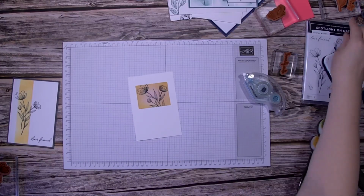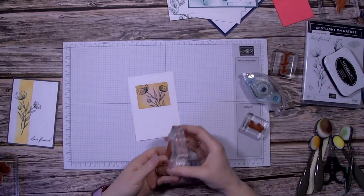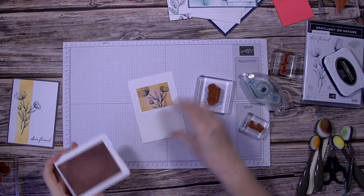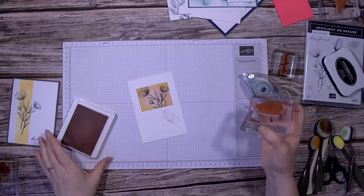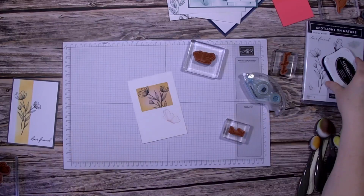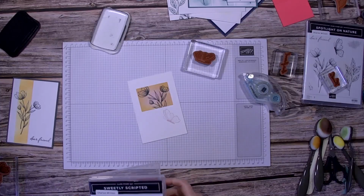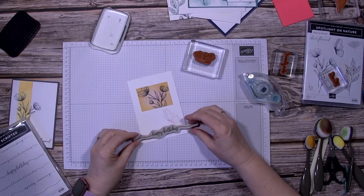I'll bring in my thanks. And just wondering whether I can do. Maybe I should do peach. Yeah. Okay. Oh no! I did bring over, sorry, I did bring over this stamp set, the Sweetly Scripted. I might actually do that one.